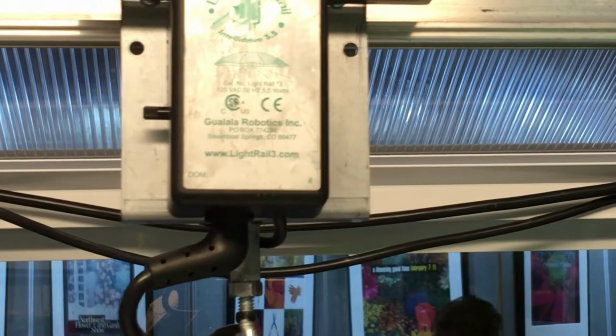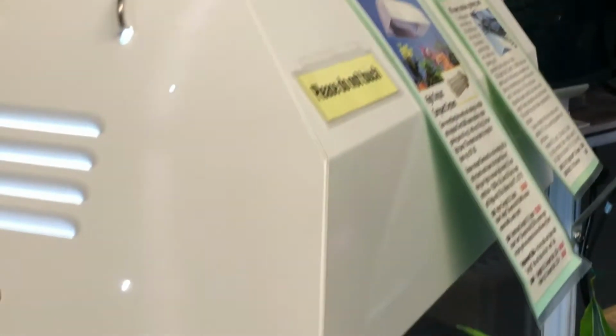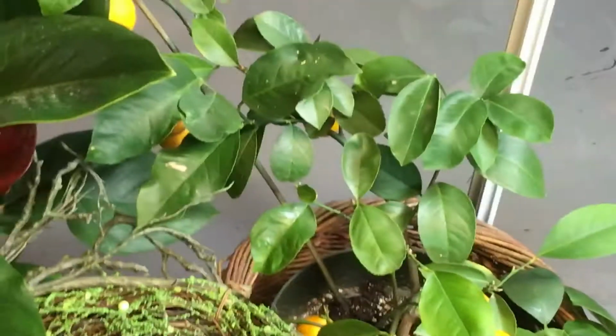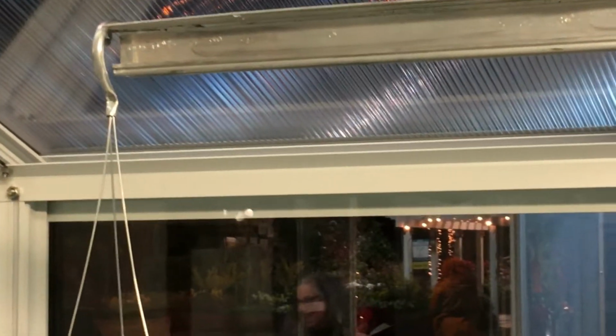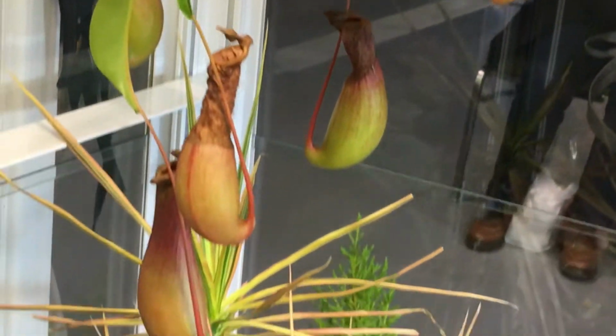Check out this feature though. Look at this. That's actually moving itself. This is a light fixture here that's on a motor, and it's giving light to all the plants down below. It's just moving along this rail here with a little motor, taking it across. That's a good way to spread your light around. Pretty cool pitcher plant there too in the corner.